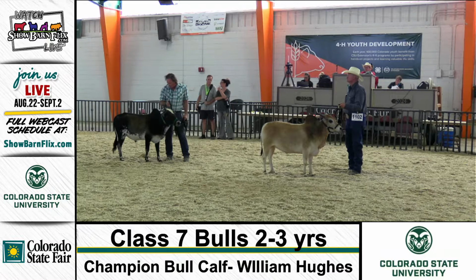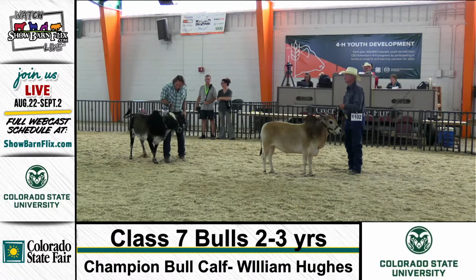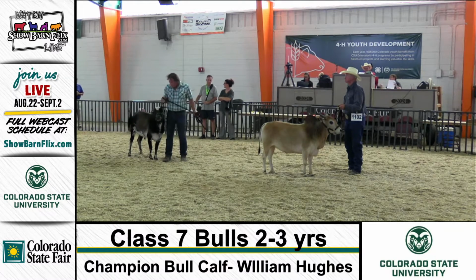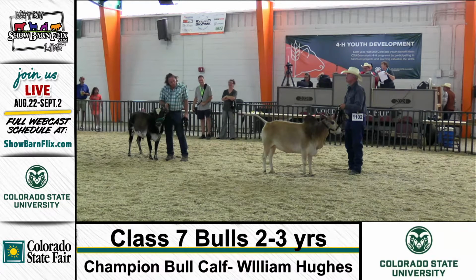But he's also more athletic on his feet and legs. He's got slightly better structure on that hind leg, a little more flexibility through his shoulder. And he's got more masculine characteristics through his neck and head and hump. A lot of masculinity, good testicle size and shape for his age.